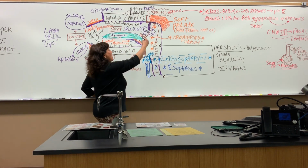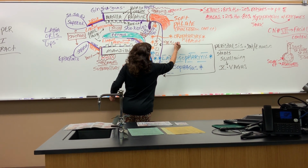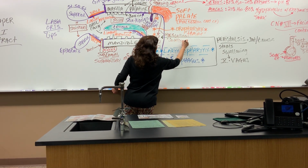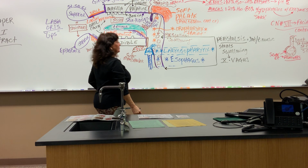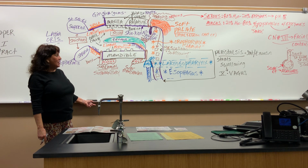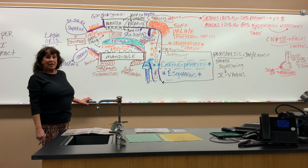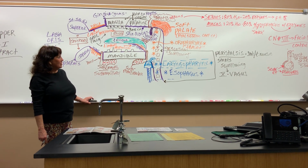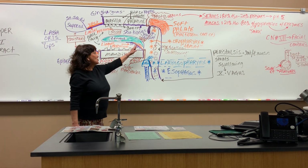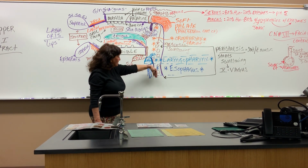And so that is the process called deglutition, which means swallowing. So the act of swallowing is actually under a cranial nerve control, and that would be number 10, the vagus, right? So that's going to help you swallow, deglutition. All right, so the tongue initiates your swallowing. It's got to push it up against the soft palate, and then it shoots it right down the tube.